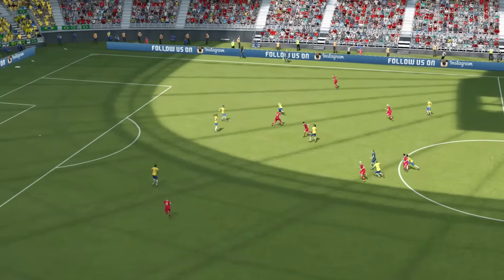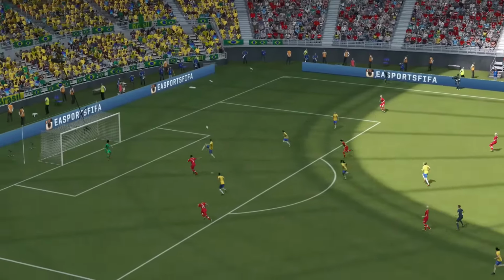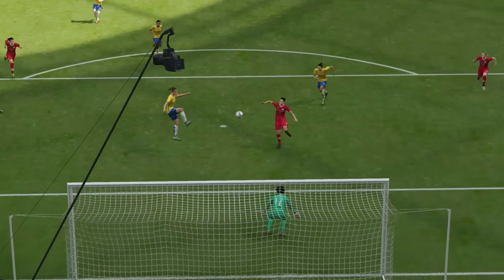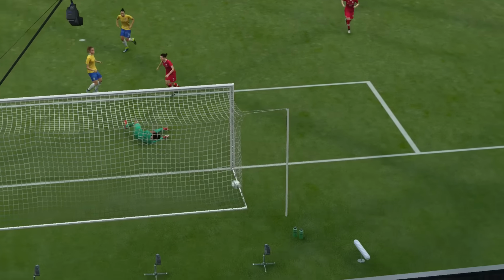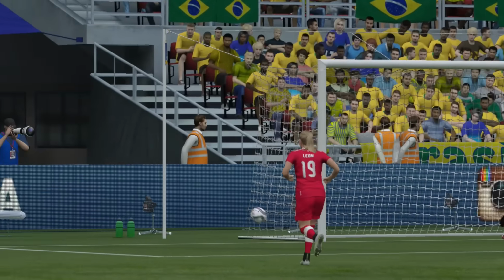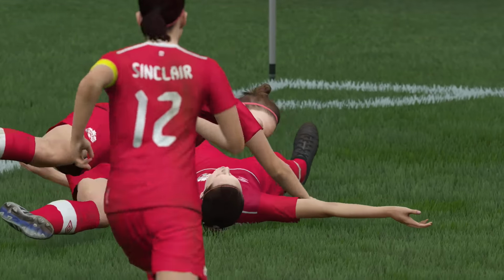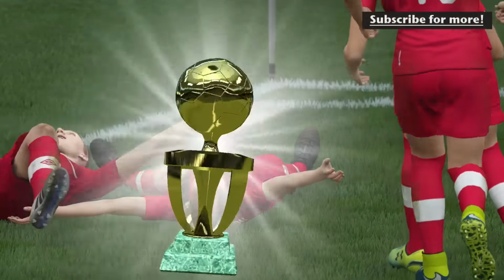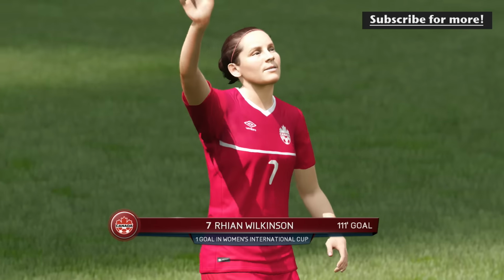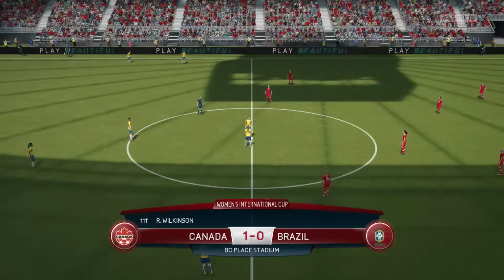What a strike that is. Well, coming in from the right, that was so inviting. Wonderful delivery. Great ball, great goal. Well, it was a striker's instinct there because there wasn't a lot of room in that box. Another angle on it here. So the first goal, it's 1-0.